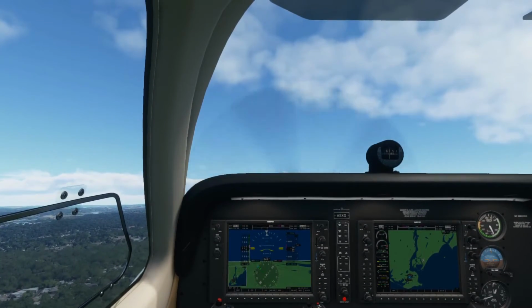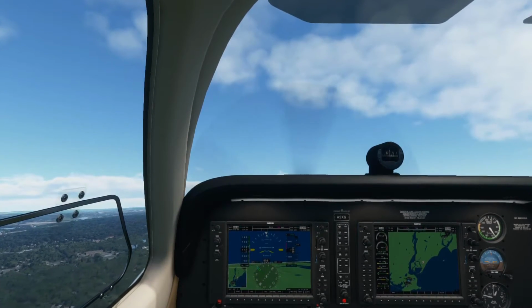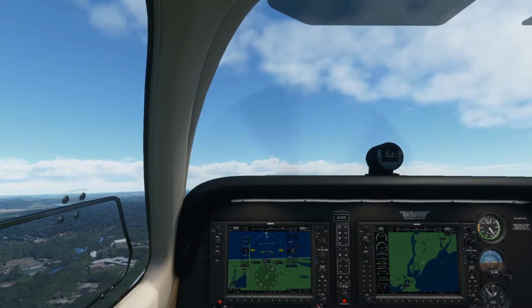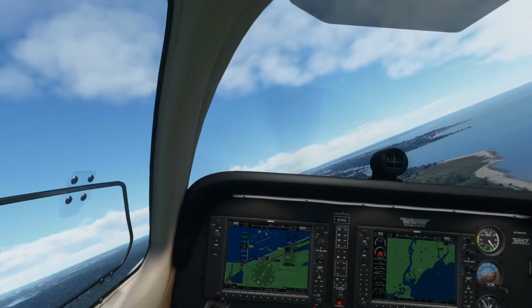Trying to get my trim. It's a little bit complicated with, pardon my dog barking in the background. It's a bit complicated with the weird trim. Go and pull back our throttle a little bit. And I'll make our left turn out over Stratford.